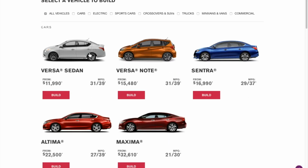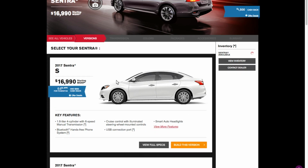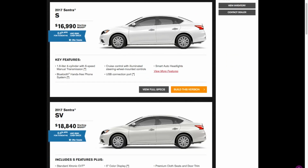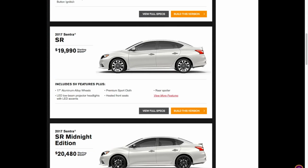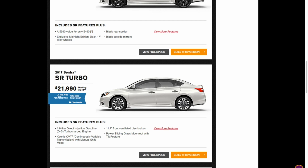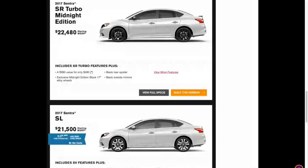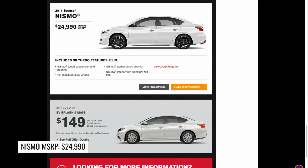I'm not going to bore you with all the details. I just want to mention that the SV is one step up from the base model and that there are a ton of other different configurations that you can buy. I mean, look at all these. You get the SR, the SR Midnight Edition, the SR Turbo Edition, all the way down until you get to the Nismo, which is the most expensive configuration of this vehicle. Sorry for the little tangent.